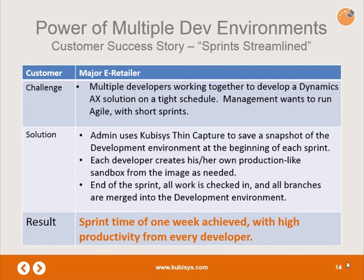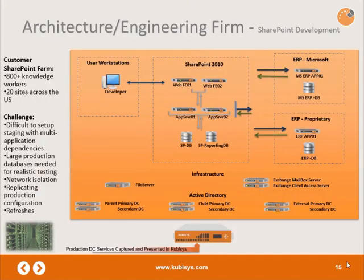And Monday morning, they've automated. So each developer, when they come in, they will have a new environment that includes all the previous week's work. So not only are they doing weekly sprints, they're doing weekly deployments. So you can imagine how productive your development team can be.